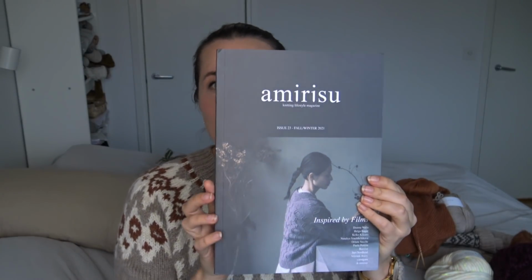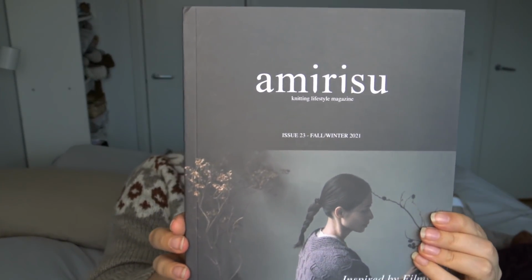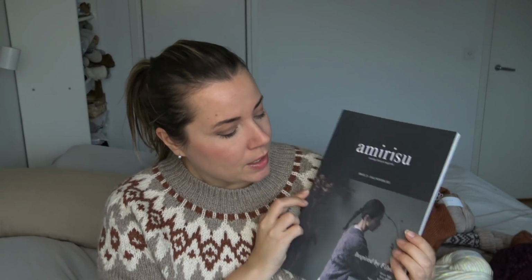Another thing that I wanted to show you, I have a pattern in the new AMIRISU magazine, and this one was inspired by movies. When they asked for submissions for this magazine, the prompt was to tell your favorite movie and then pick a sweater, or not a sweater, but any design you want to make based on that movie. I thought long and hard about what I wanted to select, and then I settled on My Neighbor Totoro. It's one of the movies that I have seen the most times.